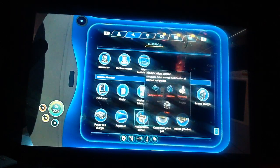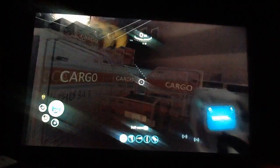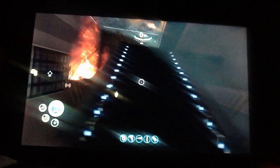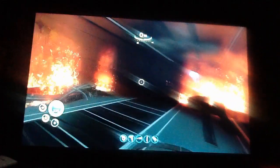Oh, right, battery charger. Okay, I do know how to make it: wiring kit, copper wire, titanium. That should be easy to make once I'm out of here. Oops. Okay, if I could jump, that would be swell. Alright, so we'll get back, make the battery charger, and charge all these stupid batteries. Then we should be good, because I am definitely low on batteries with all my equipment now. I didn't realize they were all dead! Literally, the only functional battery is in my scanner.